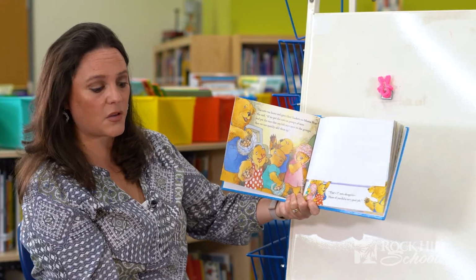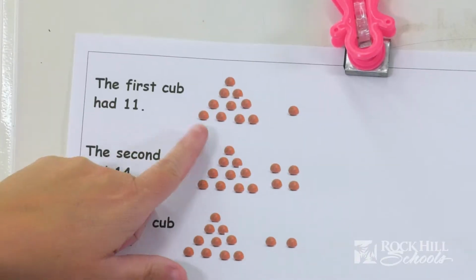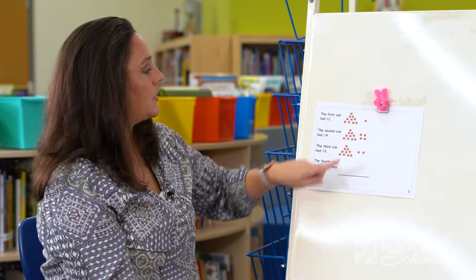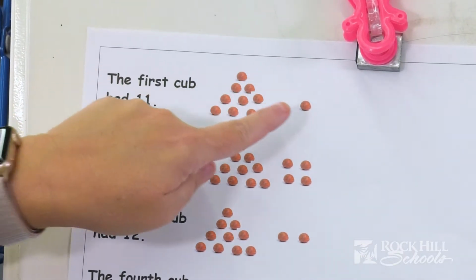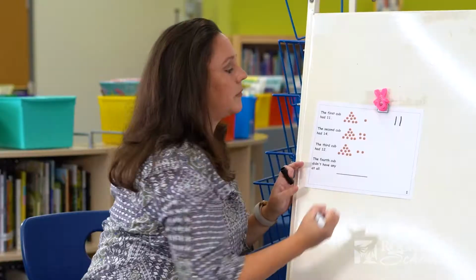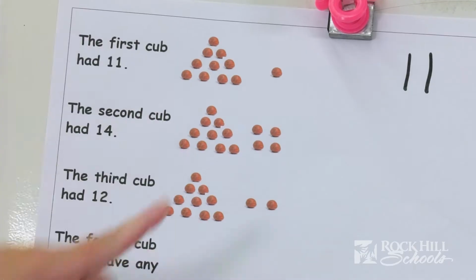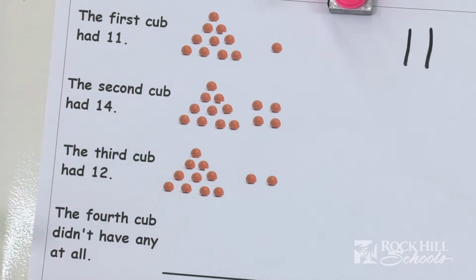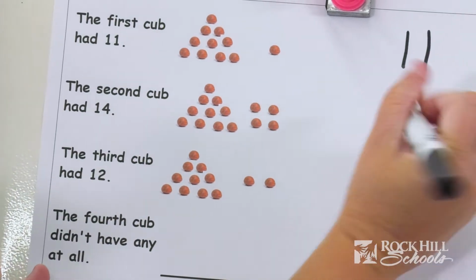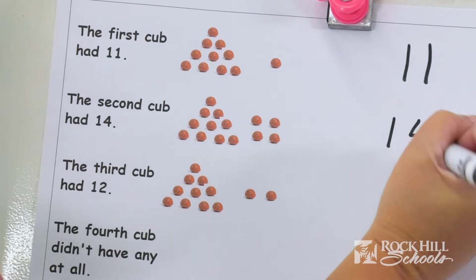Are you ready to count? Okay. So, the first cub had 11. You'll see this is a group of 10 and 1. The second cub had 14. How many groups of 10 are there? That's right, 1 group of 10 and 4 single nuts.